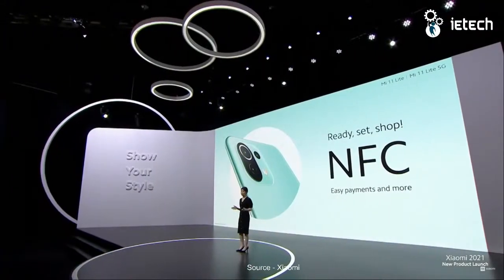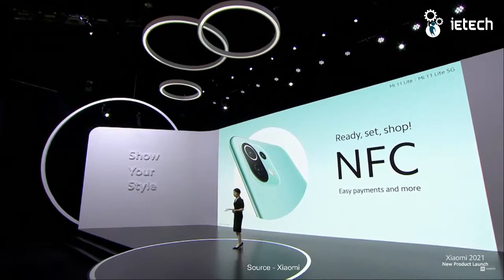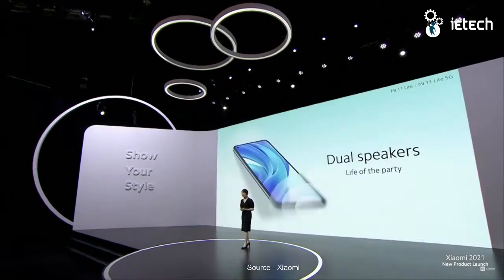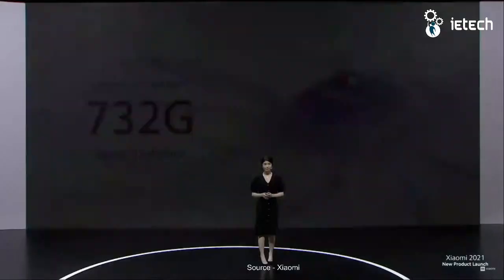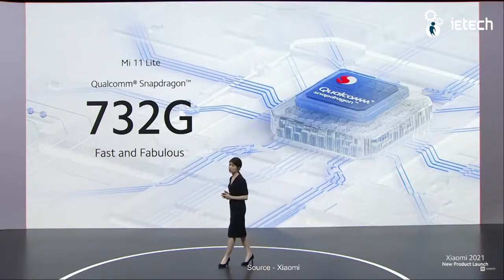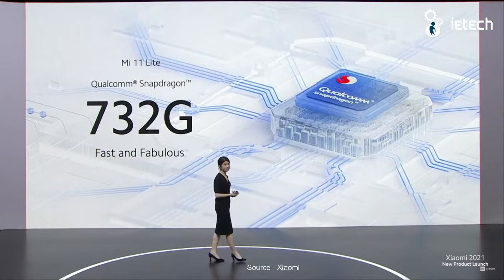And for an on-the-go lifestyle, we've also included NFC, so you're worry-free for cash-free payments and card emulation. And of course, dual speakers for when you're keen to jam with friends. In our 4G variant, we've used the snappy Qualcomm Snapdragon 732G. This processor perfectly balances speed and power efficiency, and is great for browsing, chatting, and gaming.